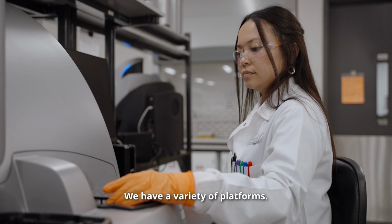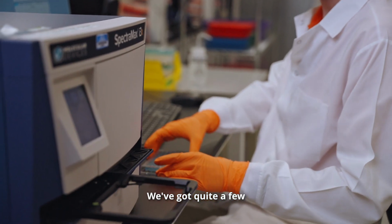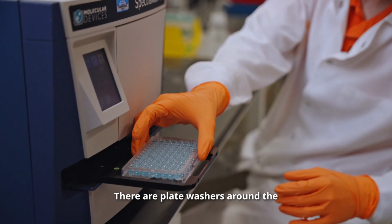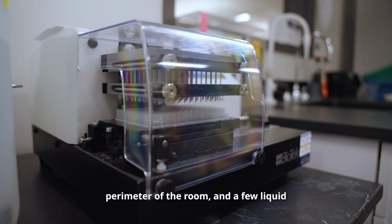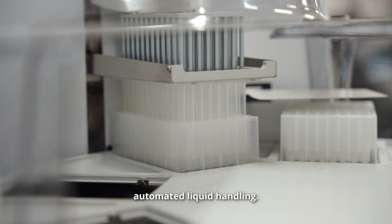We have a variety of platforms. We have 4 MSD instruments. We've got quite a few different plate readers. There are plate washers around the perimeter of the room, and a few liquid handling systems, some automated liquid handling.